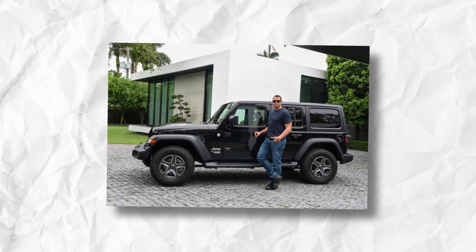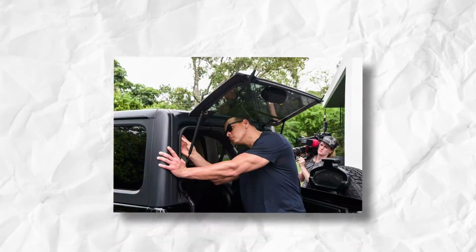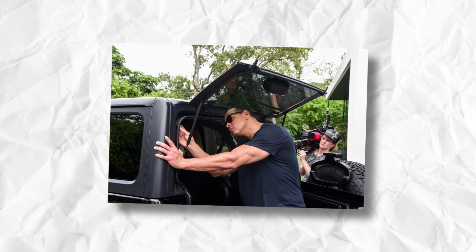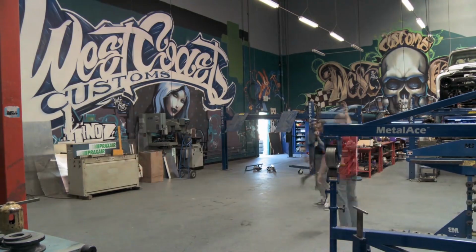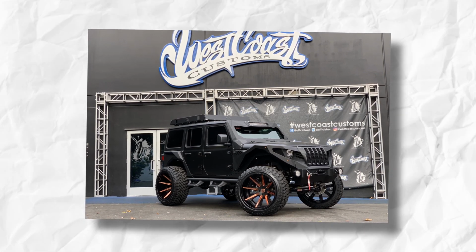Alex Rodriguez is a monster on the playing field, and he's always had a crazy spirit, despite the fact that he seems pretty calm and composed. So, West Coast Customs started working on a project that was dedicated solely to Alex Rodriguez, and they ended up making one of the most attractive and aggressive Jeeps you'll ever see.